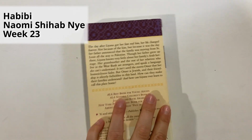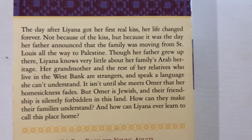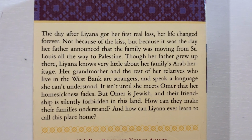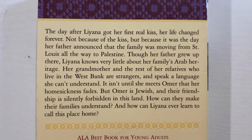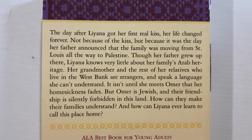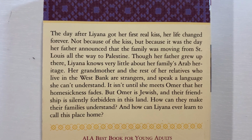The day after Liana got her first real kiss, her life changed forever. Not because of the kiss, but because it was the day her father announced that the family was moving from St. Louis all the way to Palestine. Though her family grew up there, Liana knows very little about her family's Arab heritage. Her grandmother and the rest of her relatives who live in the West Bank are strangers and speak a language she can't understand. It isn't until she meets Omer that her homesickness fades. But Omer is Jewish, and their friendship is silently forbidden in this land. How can they make their families understand, and how can Liana ever learn to call this place home? That sounds so good. I don't remember what my son told me about it, but it sounds really interesting.